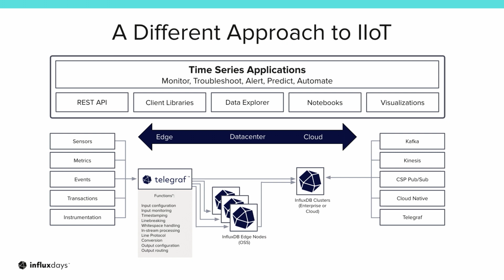The way they can do this is they can write their own apps or connect up their other apps to the REST APIs. They can use client libraries to build these apps out themselves if they so choose. But we also provide in the application itself a good set of tools, including a data explorer, which will feel very familiar to somebody who's worked with a historian front end, and notebook interfaces that your data analysts and data scientists will love, as well as a set of visualizations where you can just build your own dashboards right within InfluxDB.